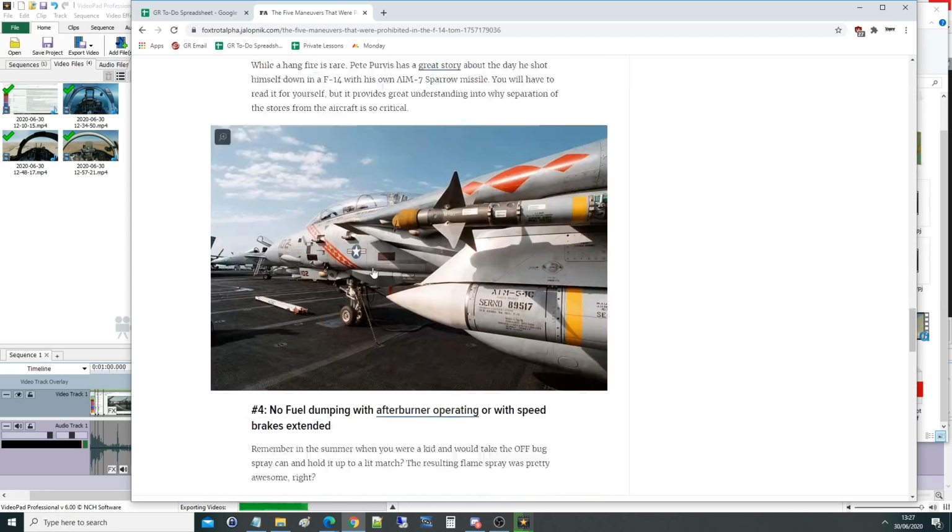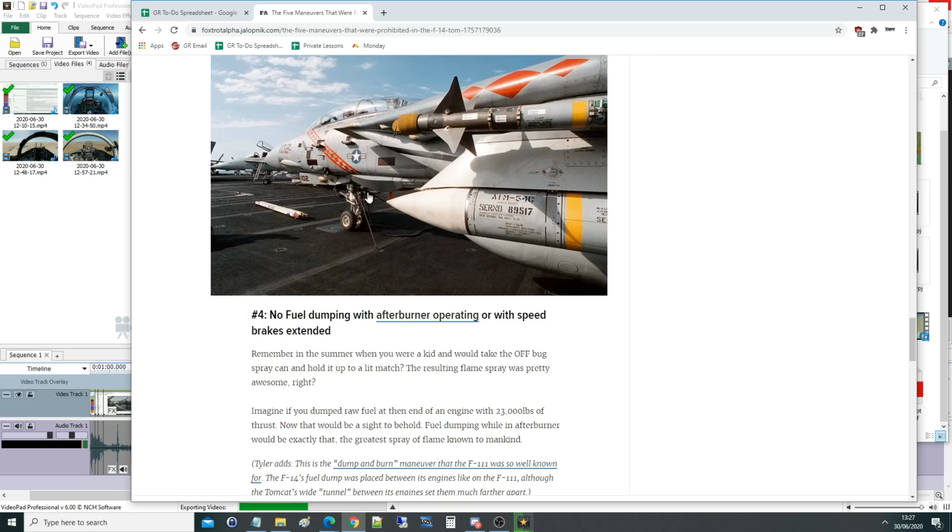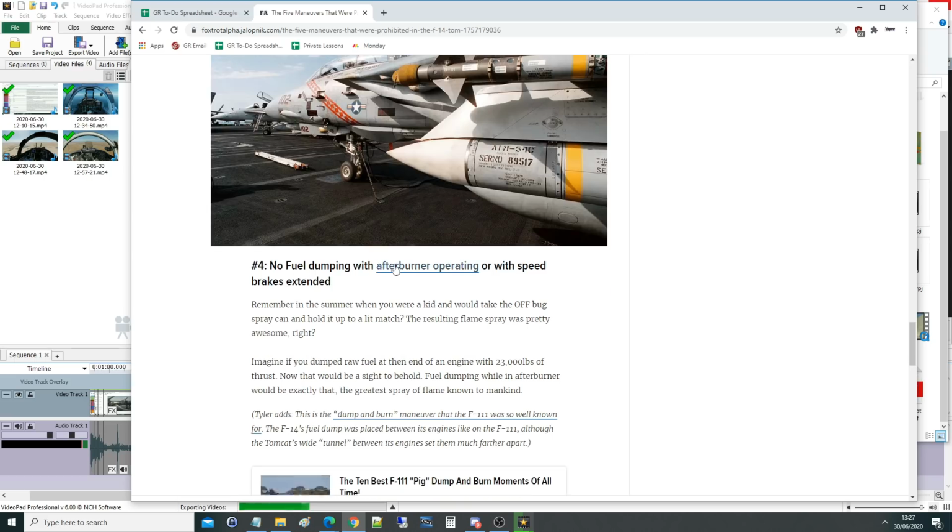There's a lot more detail in here if you want to come read it, but it would take about half an hour to read out. Great picture there. No fuel dumping with afterburner operating or with speed brakes extended. I don't know what the speed brake thing's all about. I don't see why speed brakes would have any impact on the fuel dump, which is a separate tube, but that's what it says.